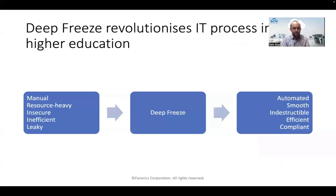So if you feel like that describes you on the left, that describes your IT department. You're doing things manually, it's taking a lot of resources, you don't feel secure, it's inefficient and leaky. Deep Freeze can revolutionize that. It can smooth the whole thing, save you so much time, make you more efficient, make you compliant, make you secure.